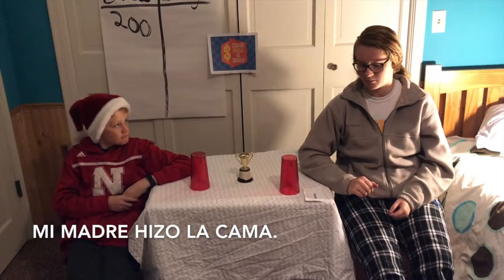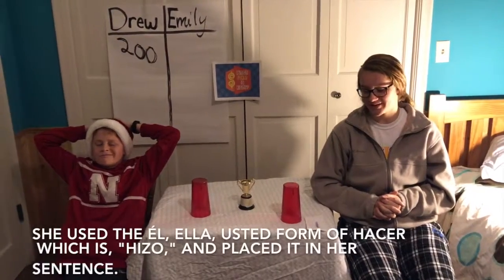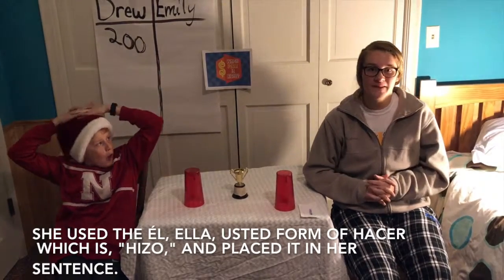Emily? Mi madre hizo la cama. That is correct. 200 points for Emily. Now, Emily, for 100 bonus points, can you tell me how you came up with that answer? Well, yes, I can. I simply just remembered the chart and then used the él, ella, usted forms of hizo to make the sentence. Now for the next question.